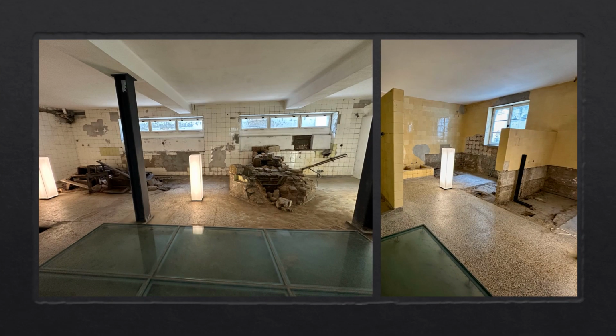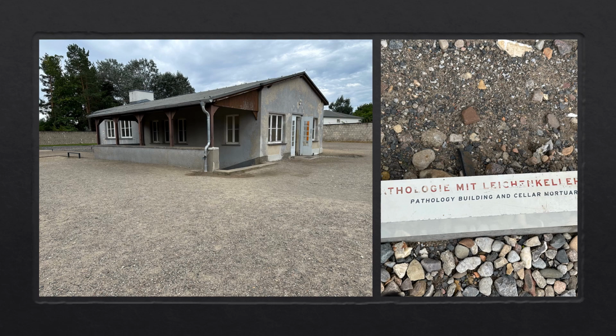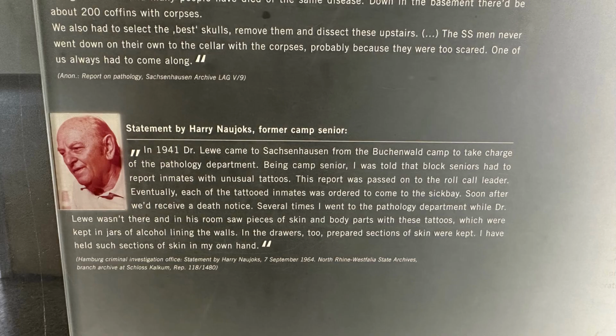In the infirmary barrack, we have to the left remains of the kitchen, and to the right, remains of the bathing room. This is the pathology building near the infirmary, and in its basement is the mortuary cellar. In the pathology building is a sign which states, "In 1941, Dr. Leva came to Sachsenhausen from Buchenwald camp to take charge of the pathology department.